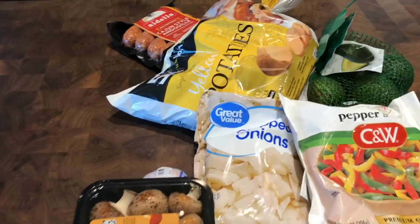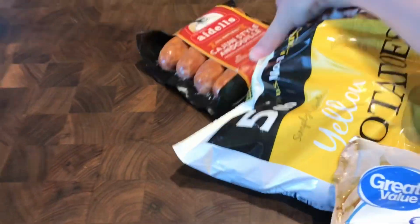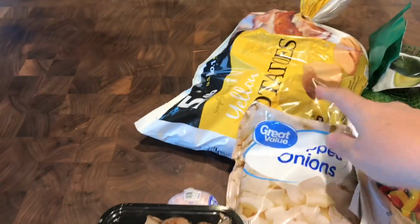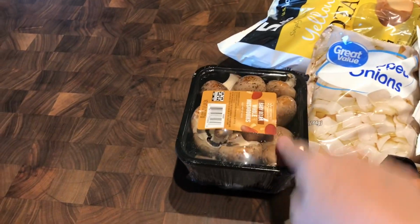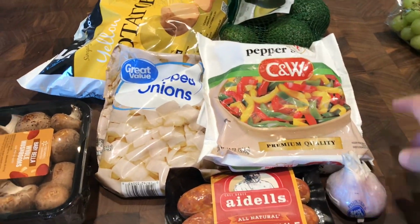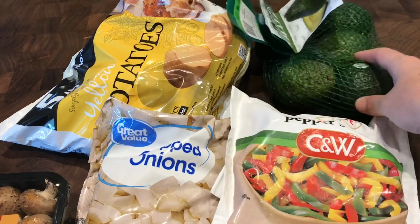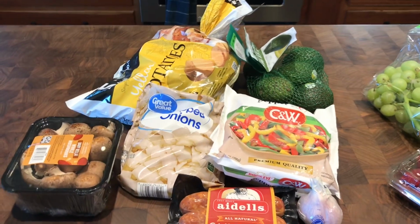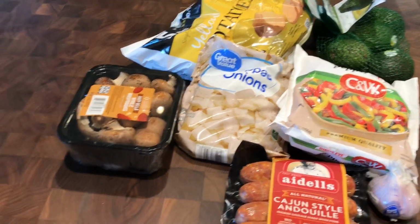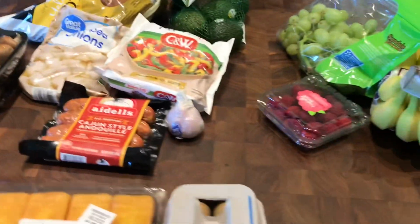And then with these, I wanted to make like a breakfast skillet, so I think I'll chop some sausage up and potatoes and put it with onions, peppers, and mushrooms and garlic even, and probably have some salsa or some guacamole, kind of if you want to make it more westerny or southwesterny.